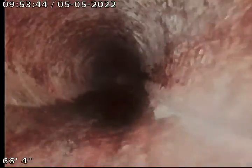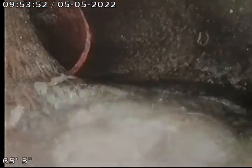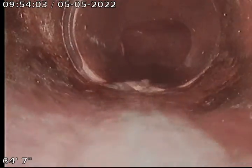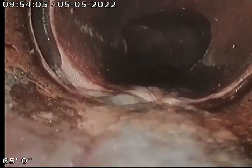I'm going to pull back, make a little turn. Can't see much of that joint, but the joint appears to be in fair and maintainable condition from what we can see. Minor offset, but not terrible. That joint had a little bit of the black neoprene band showing. Still appears to be in fair and maintainable condition at this time.